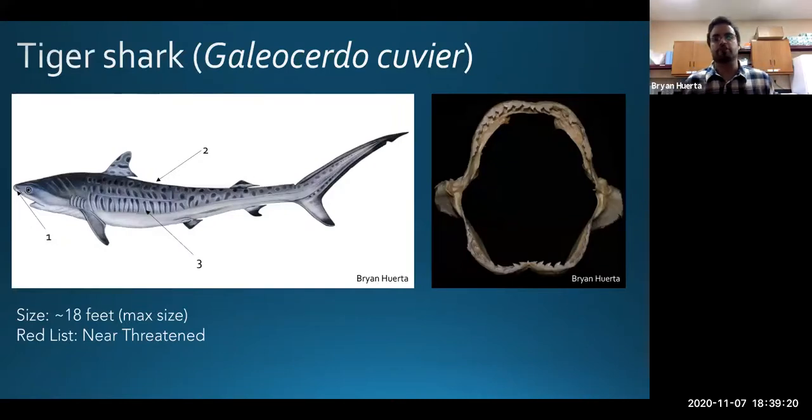And here is the tiger shark, one of the very charismatic species. I did this illustration based on a juvenile specimen that we got here in the Gulf of Mexico. When they are pups, they are purplish, and the stripes are super noticeable. They also have a ridgeback, but that species you can keep. And they have a blunt snout. The size is 18 feet, and Red List near threatened.